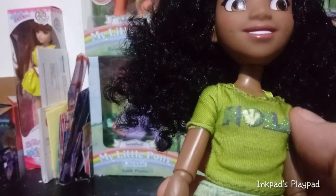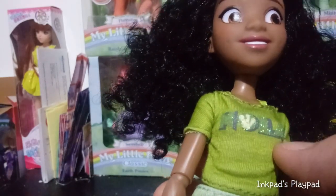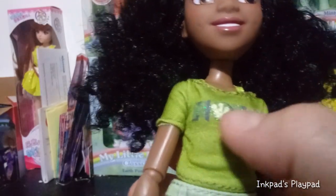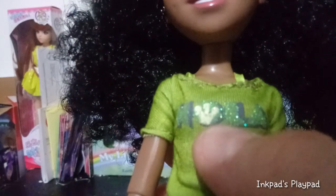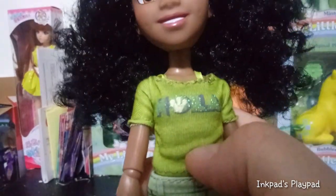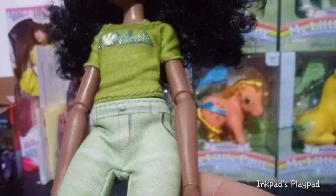And it has sparkly painted on words that say NOLA on it, and that's representative of where she's from, Louisiana. And then there is, I think, a crown, a white crown in the middle of the NOLA. Or is that a crown or is that a flower? I don't know, guys. I think it's a crown. I think it's supposed to be representative of a crown, a white crown in the middle of the O. But correct me if I'm wrong, if you guys know anything more about it, in the comments below.